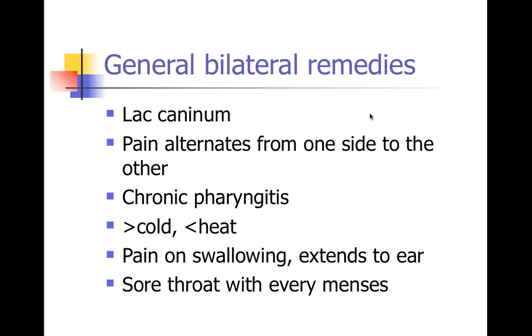Lac caninum, and this is a remedy that alternates from one side to the other. So you may hear, well, I'm not sure if it's on the left or right side. It started on the left and now it went to the right. So this alternating, ameliorated by cold and aggravated by heat, pain on swallowing.